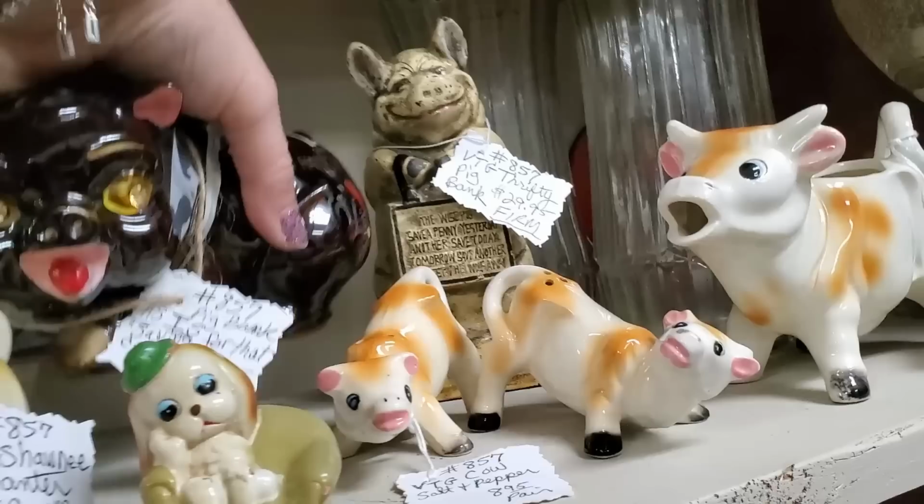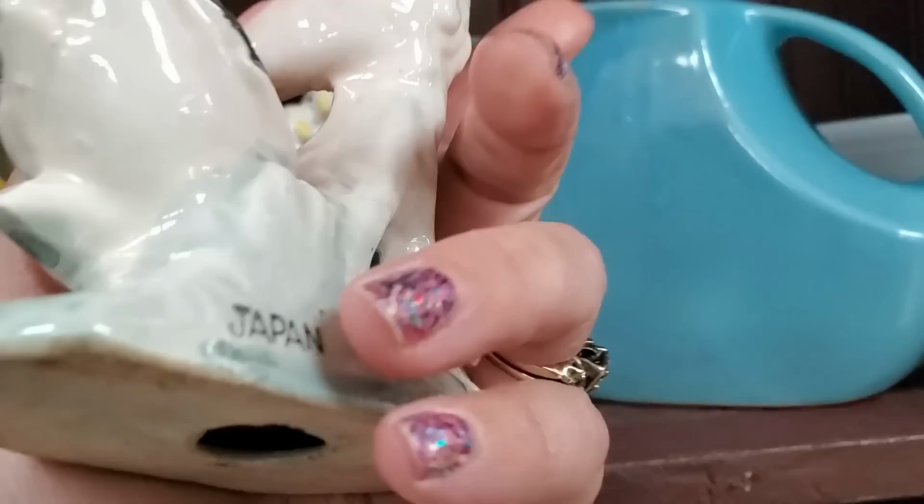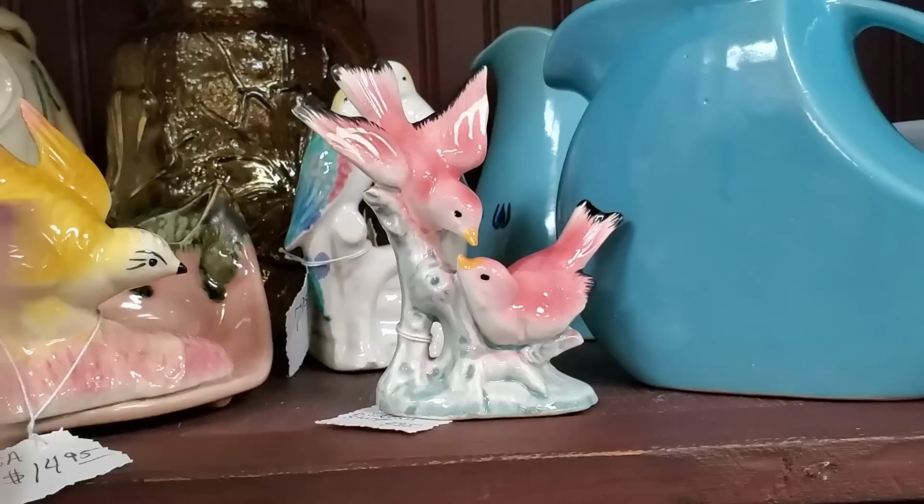Birds. $4.95. I like those pink birds. And this is $14.95. That is beautiful.